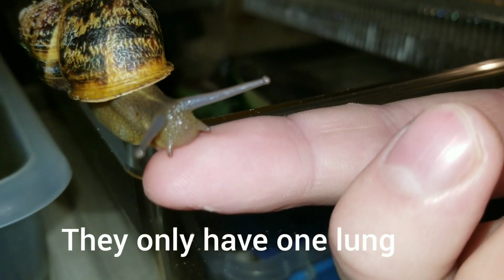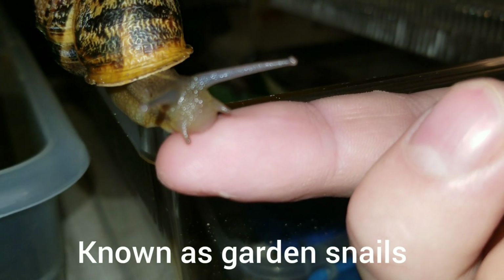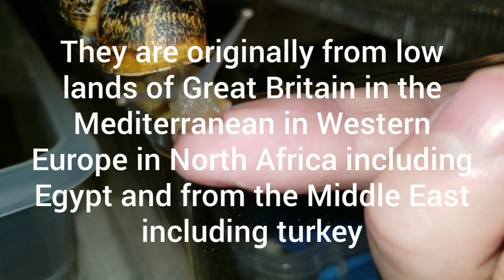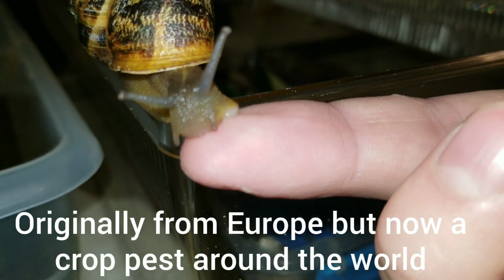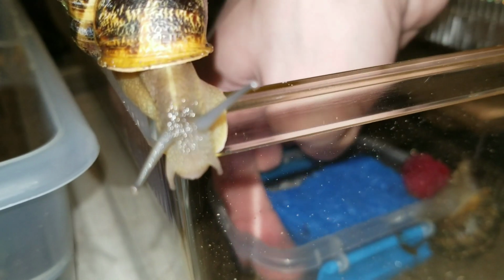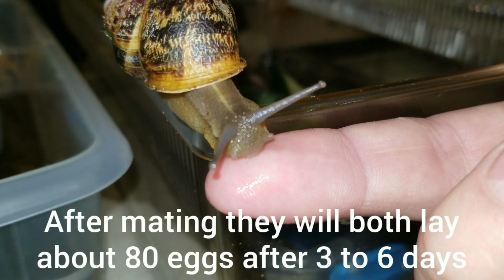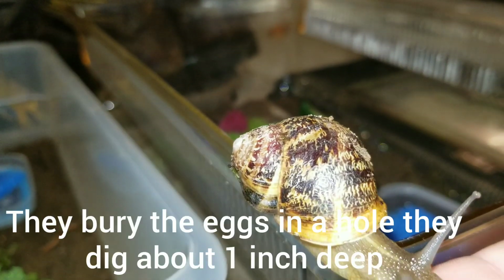Like right now, I can actually feel that. This guy is actually licking my finger. Yeah, I can really feel that. It actually feels kind of cool. Their tongue is very rough. Okay, I'm gonna remove my finger. You should actually wet your hands before handling a snail, because your dry hand will absorb all their slime, which is not good for them.